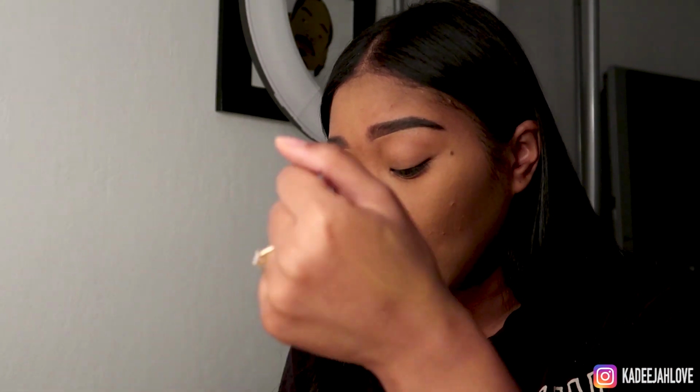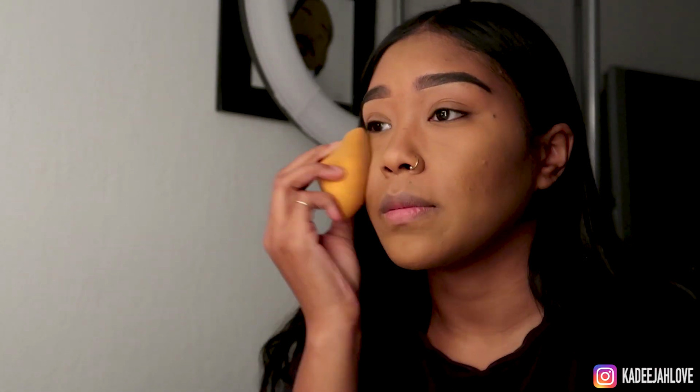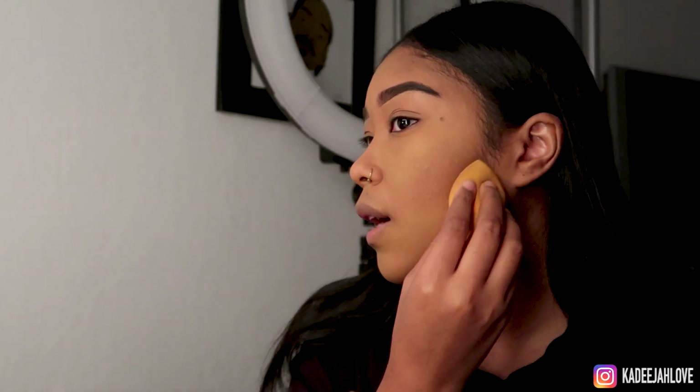Okay, so after I put powder on, I am going to spray my face with this Tarte Ready Set Radiant Skin Mist. Honestly, it's cool. I got it in a BoxyCharm box. Not a big fan of the smell. It smells like flowers, and I don't like the smell of flowers. So if you like the smell of flowers, this is perfect for you, but it's kind of too strong.